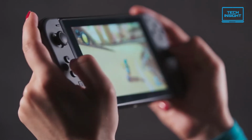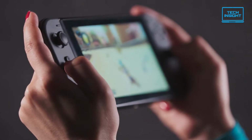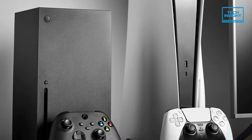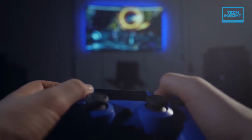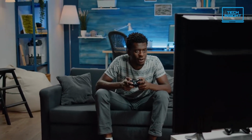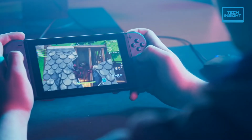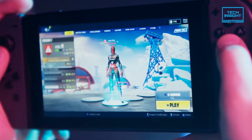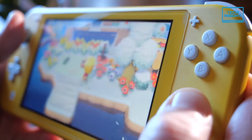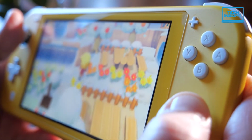Handheld gaming consoles can keep you entertained anywhere. While gaming PCs and consoles like the PS5 and Xbox Series X are excellent companions at home, they're inconvenient to bring on a trip and impossible to actually play while in transit. This is where handheld consoles come into play. So in today's video, we have picked 5 of the best handheld gaming consoles so that you can decide which one will be the best gaming companion.